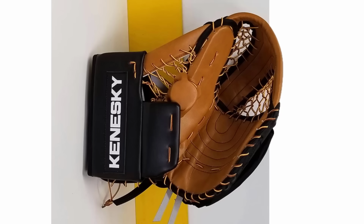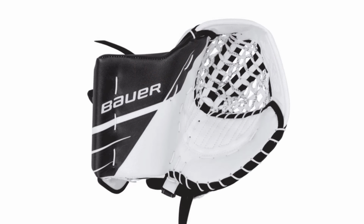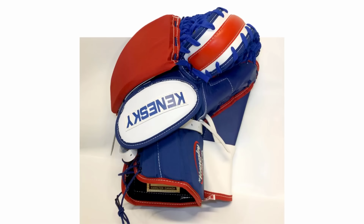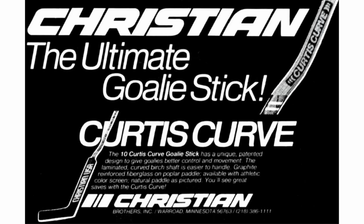However, the cheater never actually went away. Over time, this just began getting integrated into the gloves, and all modern catching gloves have this section integrated in the glove, just with better integration design. Though, if you turn some modern gloves over to the back, the cheater influence can sometimes still be easily seen. Next up, the Curtis Curve.